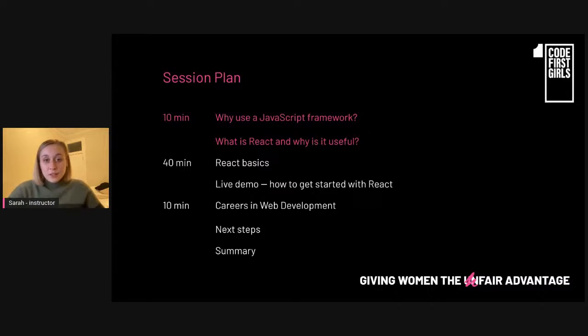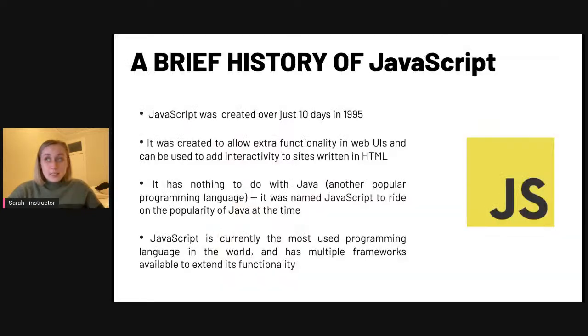All right, so without further ado, I think we will get started. I'm going to start with a brief history of JavaScript. This feels like a bit of a tangent, but I think it'll explain why React is useful. JavaScript was created over a period of 10 days in 1995. Obviously, the internet looks a lot different now, so that's something to bear in mind.